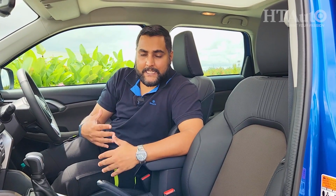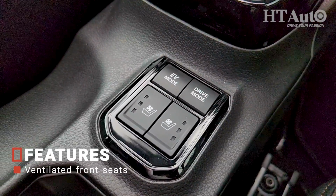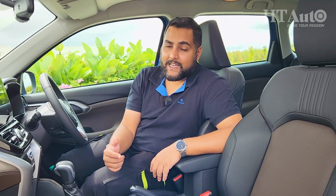The seats themselves on the strong hybrid come in a dual tone black and brown option. If you're opting for the other non-hybrid or mild hybrid option, the interiors are entirely in black. Seats are comfortable. You get front seat ventilation on the seat here, and you can control that through the two buttons given on the center console. There are two more buttons here. One is EV mode, when you want the car to run on entirely electric power when the battery so allows, and the other is the button for selecting the multiple drive modes that this car comes with.